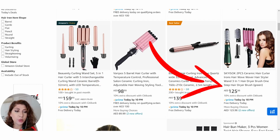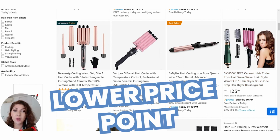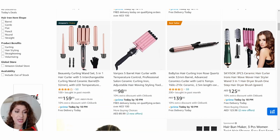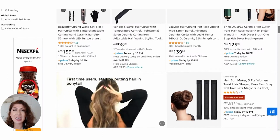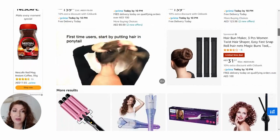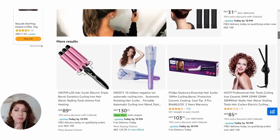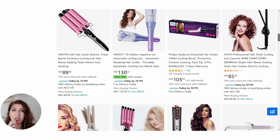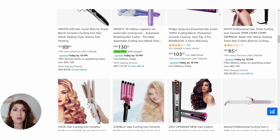This is also a product that's selling very much similar. It actually has so much more components than this product and is selling at a lower price point. The main image is very nice. Definitely doesn't have any social proof, so doesn't have any reviews. So those are the things that Amazon customers look at whenever they want to purchase your product. So make sure that you keep them in mind whenever you're creating this price point strategy that we're going to be talking about in the video.